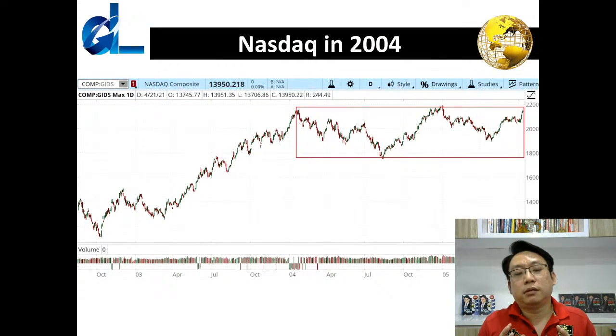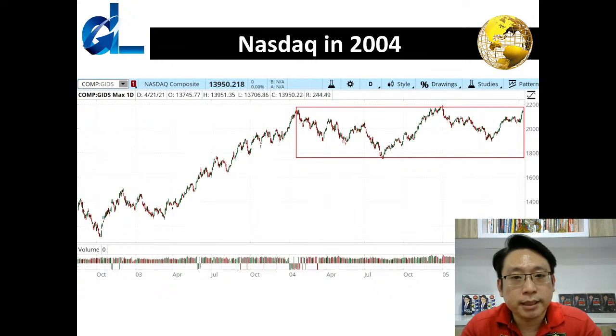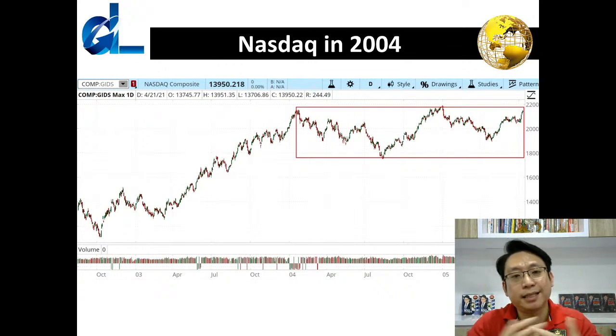What about 20 years ago? Let us take a look at one leading index in US. It's called Nasdaq Composite, right? If some of you remember, there was a bubble burst. We call it the internet bubble burst in 2001. A lot of tech stocks dropped. It brought down the whole market.